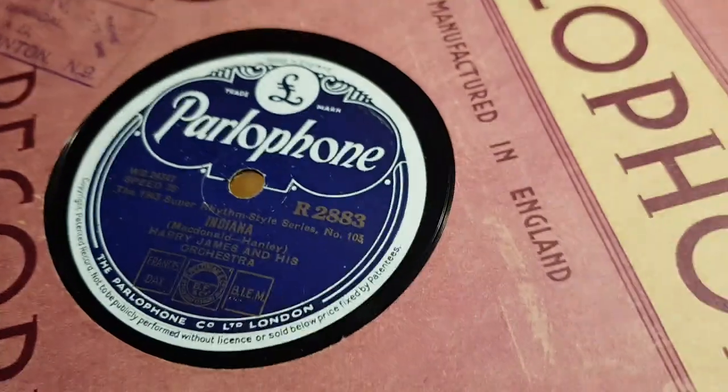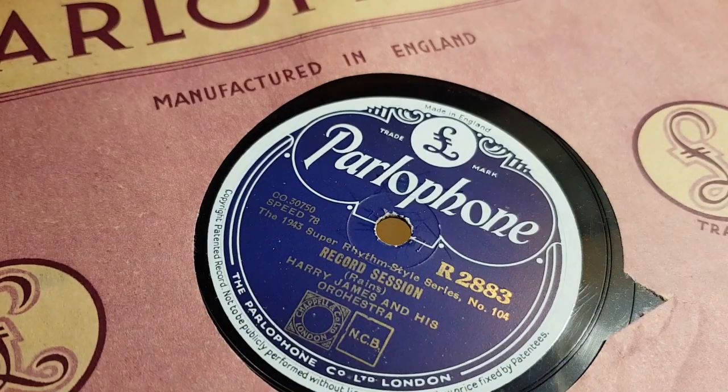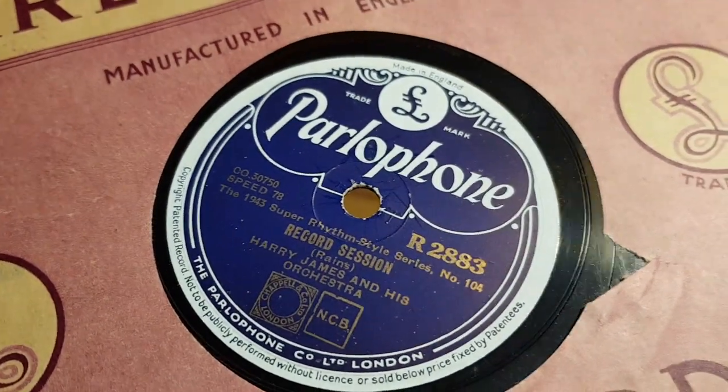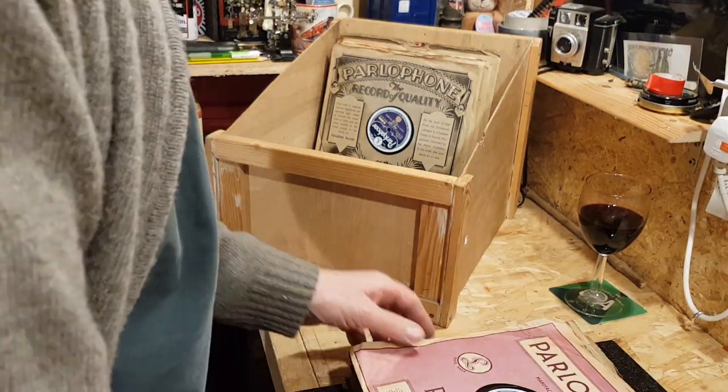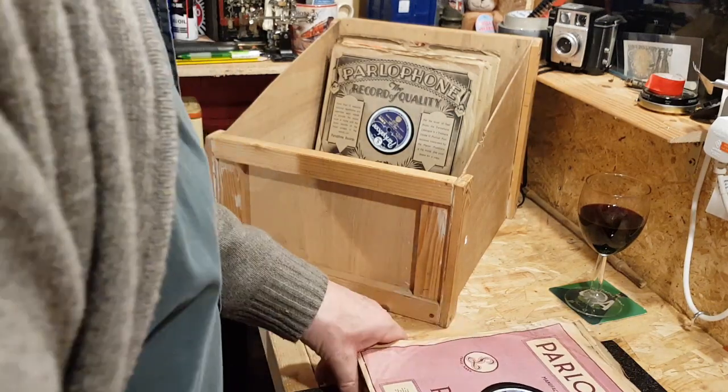Indiana, Harry James and his orchestra. So is this the second Harry James we've got out of here? Record Session. Wow, I think that's a good keep. Definitely. Keeps are quite good, actually. They're building up quite well.